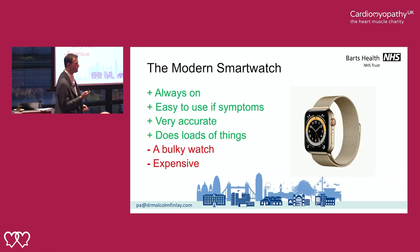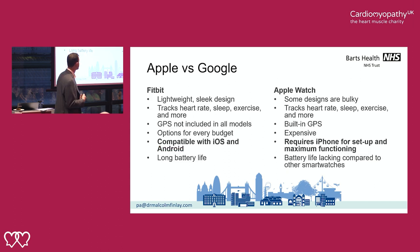It's always on. It's easy to use if symptoms occur. So this takes away a load of the problems for anyone who has intermittent symptoms, and it can give an answer. It's really accurate, and it also does loads of things, and they're pretty fancy. They're nice bits of jewelry. But they can be bulky, and they can be pretty expensive. You can spend a lot of money on something like this.